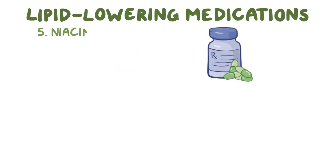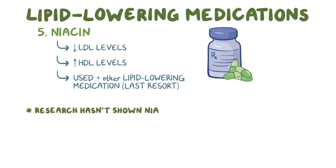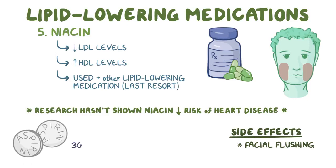Finally, there's niacin, which lowers LDL levels and increases HDL levels, and is sometimes used in addition to another lipid-lowering medication as a last resort. However, research hasn't shown that adding niacin further lowers the risk of heart disease, so it may not continue to get recommended for hypercholesterolemia in the coming years. The main side effect of niacin is facial flushing, which can be blocked by taking 300 milligrams of aspirin half an hour before taking niacin.